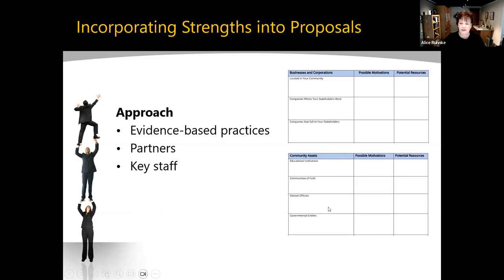And then on the community assets part, again, this goes on a lot longer, but really trying to scour your community and look at how you could possibly interact with different educational institutions from pre-K all the way up to college. How can you work with different communities of faith in your community to help with the work that you do? Looking at elected officials, government entities, civic groups, natural resources that we may have in our communities. So again, it's just another tool to start to mine where you could be partnering with others to add more to your projects and programs by using the assets of what those organizations have.